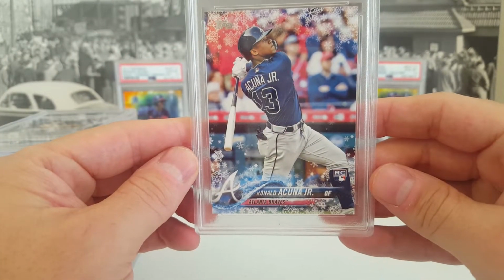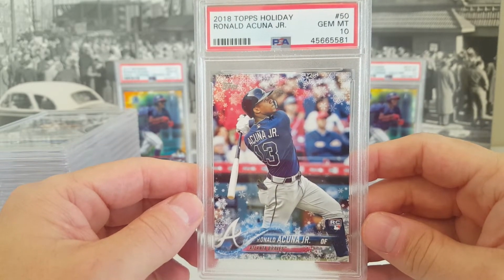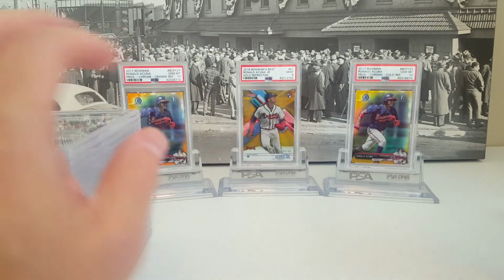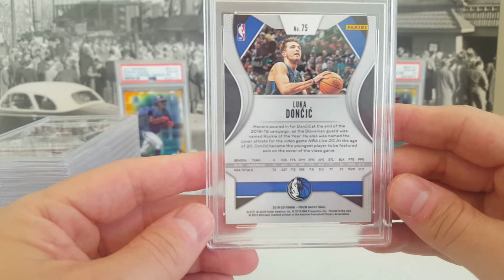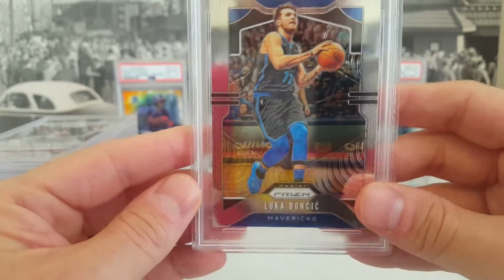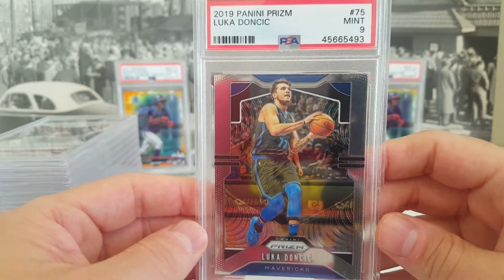These were pulled out of packs. And we got a 10 on this one as well. So, nice. And most of these cards, I'll try to tell you where these came from. I think most of these are pack pulled. I know, let's see, this one is the 2019 Prism Luca. This is the base. This was out of a pack. Good looking card there, right? So we got a 9 on this one.